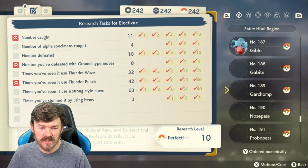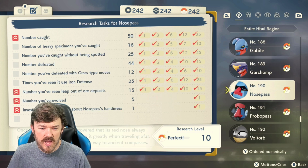There's a bunch of other little hacks that I figured out along the way. Another really, really difficult one was Nosepass.